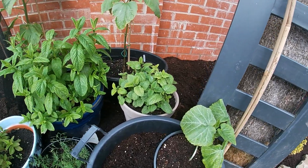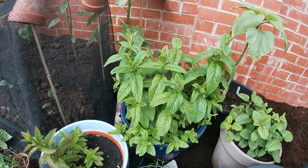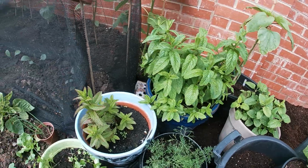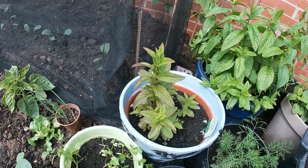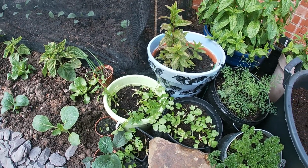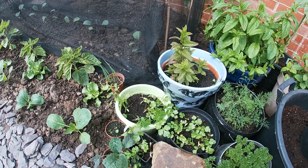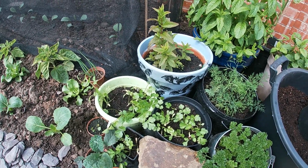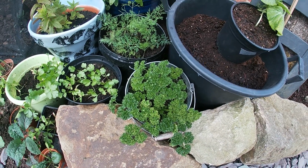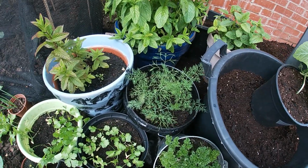Got some lemon balm there, and we've got some garden mint there, beautiful for mint sauce for your Sunday dinner. Spearmint, that one is. Couple of pots of coriander there, some curly parsley, a grain or just a few seeds thrown in, some more dill there, hiding over here from the slugs.